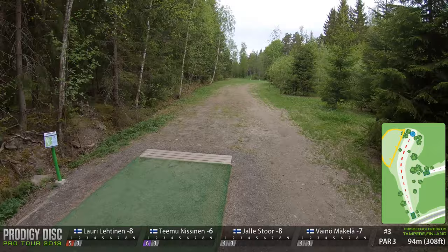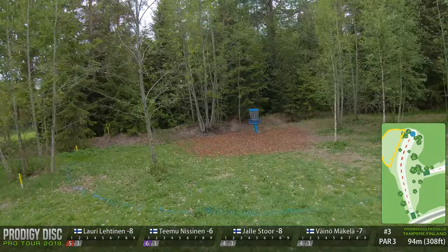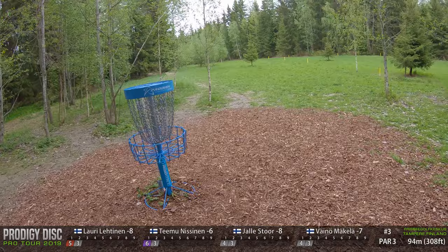Well, number three is 308 feet, 94 meters. This is definitely one of those holes that these players are going to be looking at getting a two on. You see the yellow stakes over there to the left. That is a hazard area. So the players will be taking a stroke, but they're going to be playing from where the disc lands.